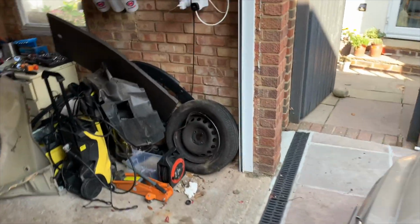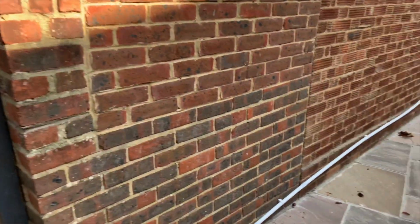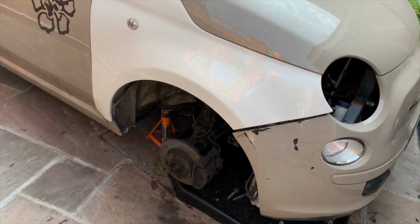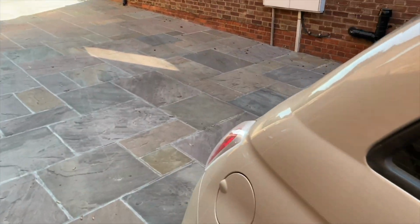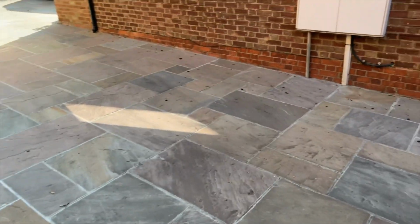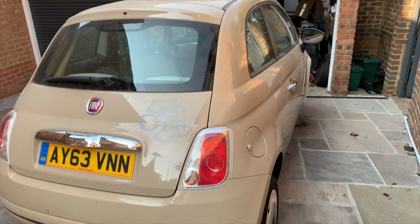So once I've got it clean, I'm going to put one of the new wheels on that I've got. If you remember when I got the red pop from Grant at Salvage Flippers, he gave me a set of wheels. One I used on the red pop, and I've got three left.